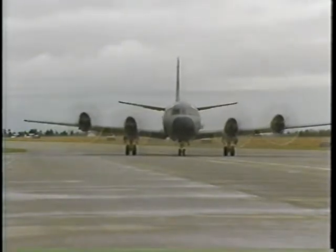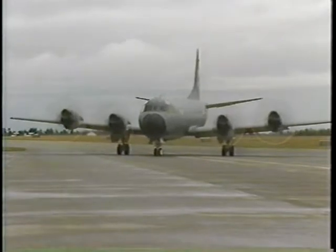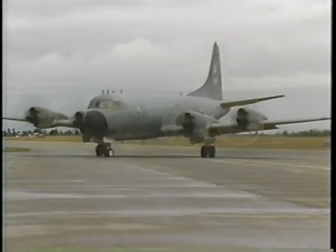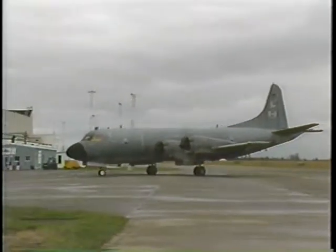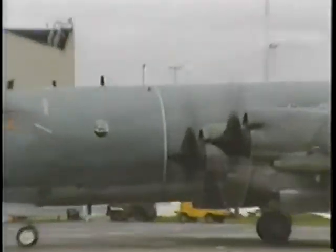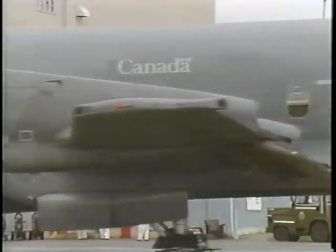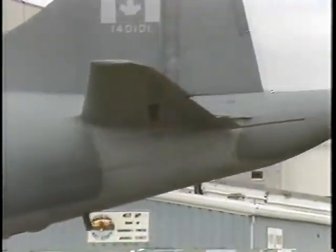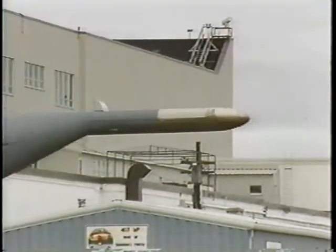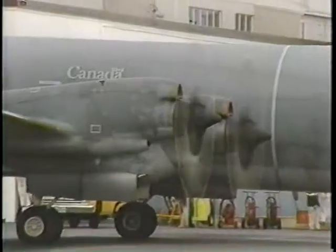This is the CP-140 long-range anti-submarine and maritime patrol aircraft. Right now, the Canadian Armed Forces have 18 Auroras, as they are known. Future plans call for acquiring 6 more of this Canadian version of the U.S. Navy Orion. Considering the amount of area these aircraft patrol, even twice that number of new airplanes would be welcome.